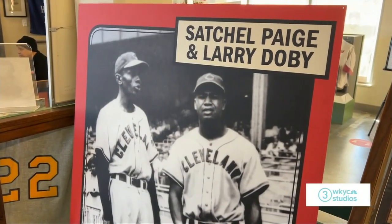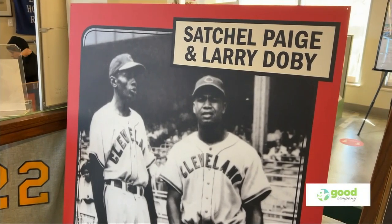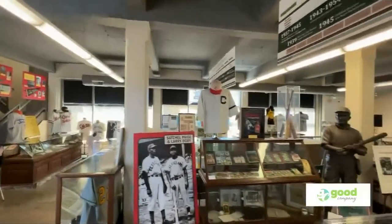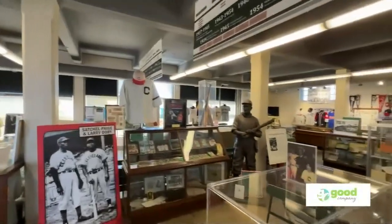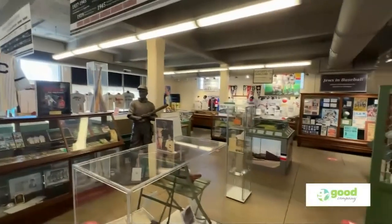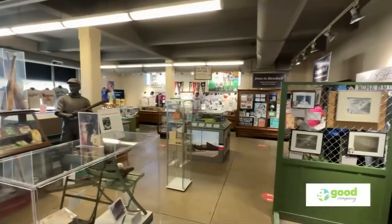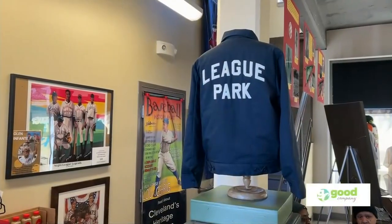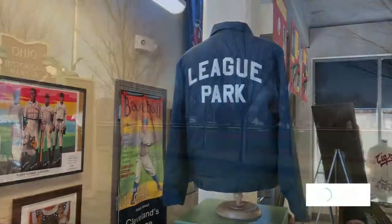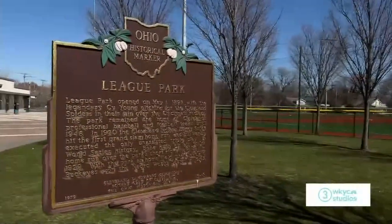It got started in 1997 when Bob Zimmer, who had the family jewelry store on East 4th, downtown Cleveland, started a museum. Negro League player Wilmer Fields kind of gave the inspiration to Bob Zimmer to begin the museum there. So he started in the family jewelry store, Sisser Jewelers. And from there, we went to the Colonial Arcade in the 2000s, and then we came here in 2014 after the renovation of League Park was completed.